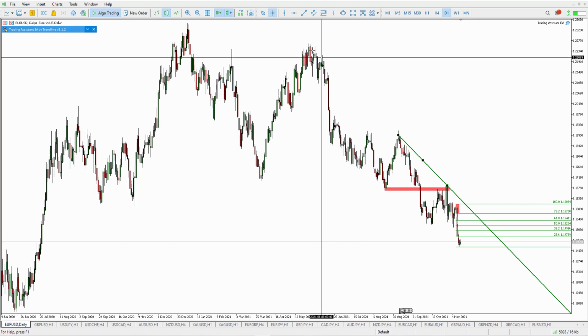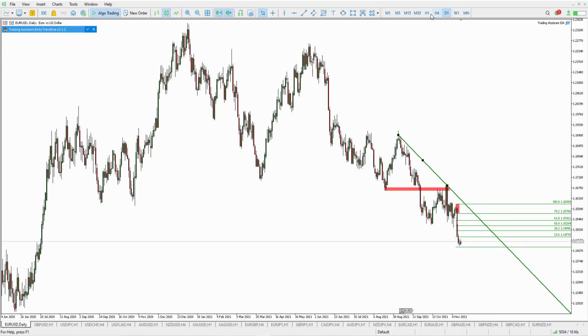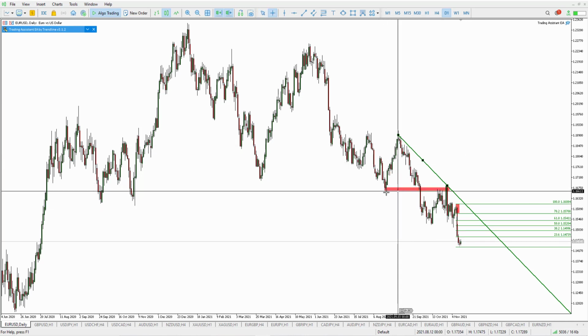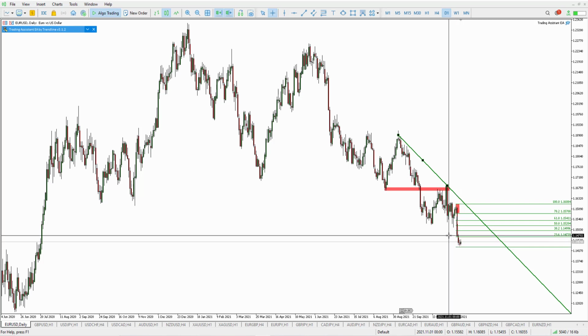But as of right now, like I said, we're looking at a downside move, and price is still pushing to the downside, reaching lower values every time it breaks below previous low, right? So I think that's enough for euro dollar.